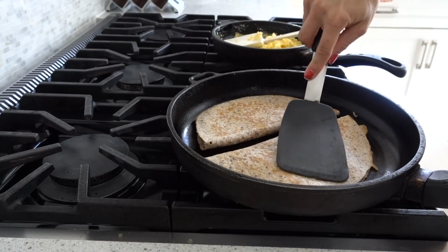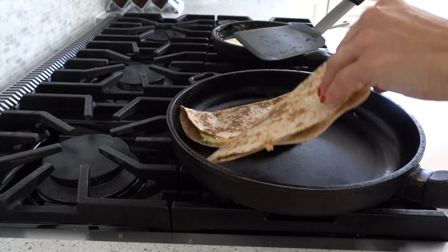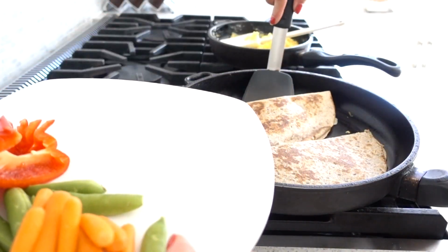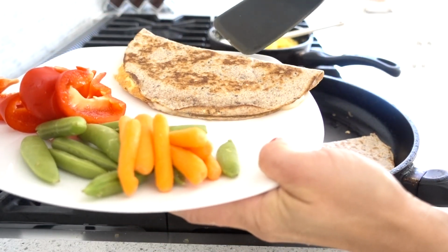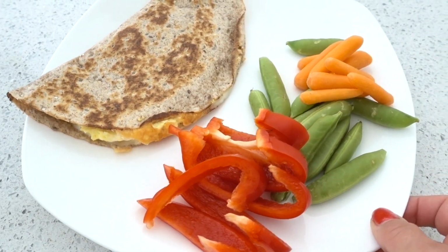Now, this is really versatile. You could add in any vegetable. Broccoli would probably be good here, even maybe some black beans, some salsa. But my kids are really simple and they just want to have some raw veggies on the side. So that's how we keep it plain and simple in our house.